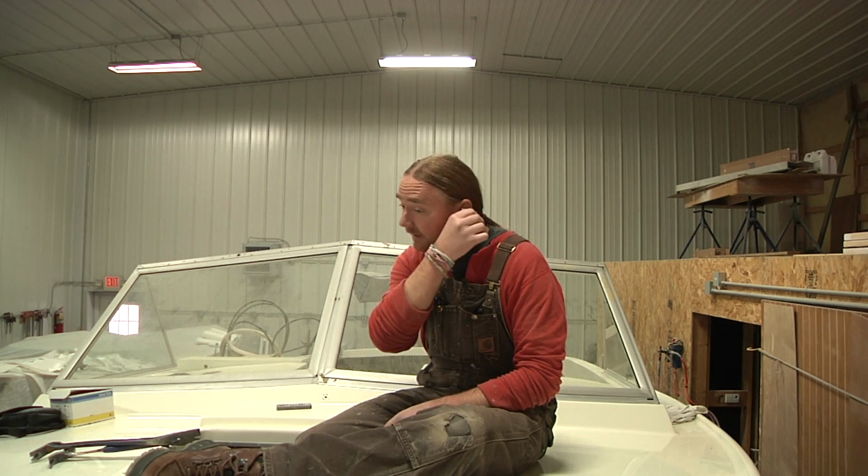And the reason I'm leaning in that direction is gravity is going to be working with me, rather than trying to do something underneath here and be working upside down and trying to manage new plywood and wet glass flopping down on top of me. I've been there, I've done that. I can't say it's a real fun rodeo. So working from the top side, gravity is working with me, and it's just a lot easier way to approach this.